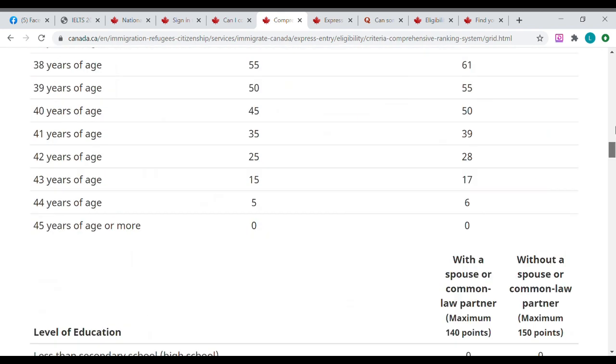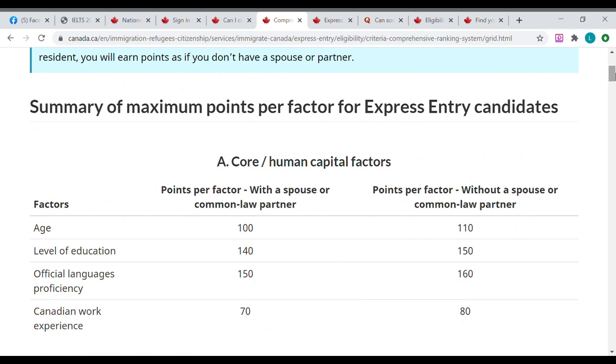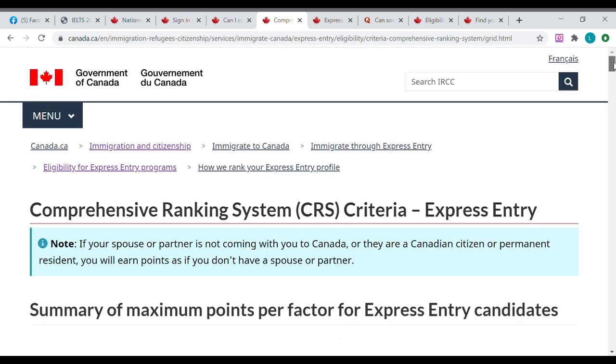So the first step that you'd have to do is to complete your scores. Now, you can do this by yourself. Just go to this website, okay? You do not have to pay for a consultant or an agency just to check out your points. Or, well, of course, it would help because they can explain a few factors to you just to make sure you completely do it right. But you can do it by yourself.